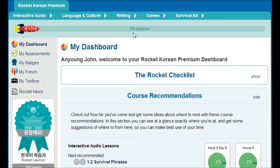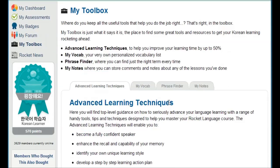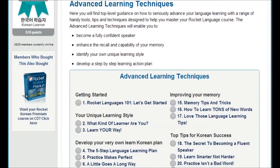That flexibility is a key part of what makes Rocket Languages courses great. Then, discover some advanced learning techniques to make learning quicker and easier. Sometimes you need a little support getting the most out of your learning. Some techniques, tips, and tricks to help you along. After all, everyone's learning style is a little different. That's why our courses have a section full of advanced learning techniques.